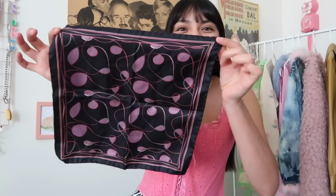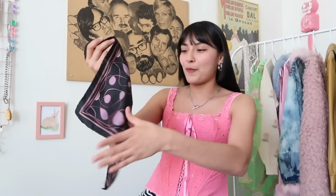So let's get unboxing now. The first piece that I see, I absolutely love. Is this like a pocket square? What the heck? Okay, super cute. It's just black and it has this very purple, pinkish print. And I do see the fiber content that says 100% silk. Honestly, I have no idea what to do with this. So if you guys have any ideas, let me know in the comments down below. But this is freaking cute, love it.